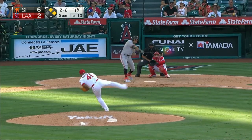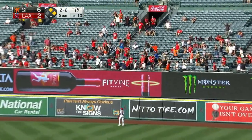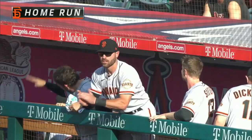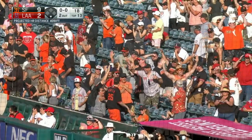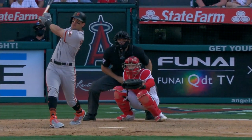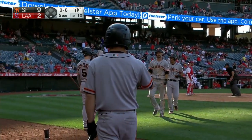He is due. That ball is smoked. Right center field. Adios, pelota. When you're due, you're due. A 3-run homer for Talkman. The Giants have scored 7 runs on 2 hits in this inning.